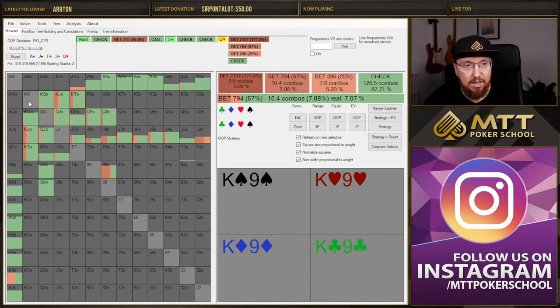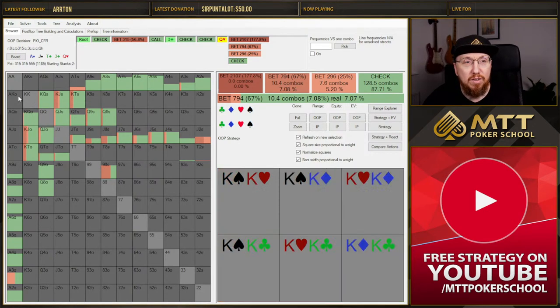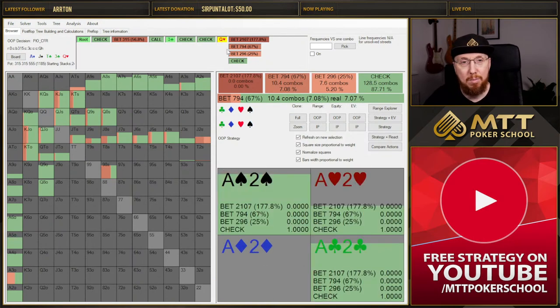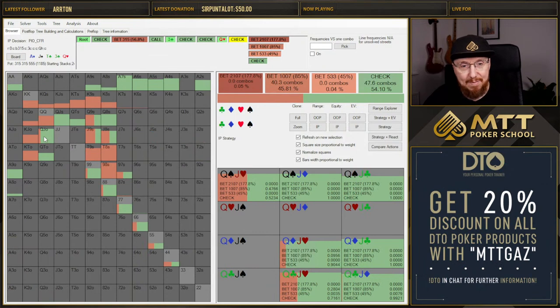And again, I think it was Ed who said they don't think they would ever check a king for a straight. But if they don't, then they're left with a very weak range, right? Just one pair hands. So they absolutely should check some kings, as you can see here. And let's have a look. So queen jack, a bit of betting, but seems too thin to me.